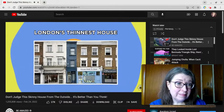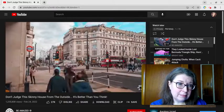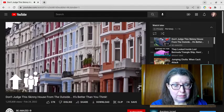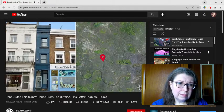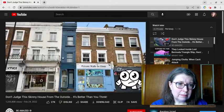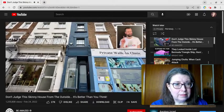London's thinnest house. With millions flocking to Britain's capital every year, it's easy to see why London leaves no stones unturned when finding space to accommodate its ever-increasing population. And at just 6 feet wide, this house in Shepherd's Bush, West London, looks like it's been on a diet. I know what you're thinking, who on earth could possibly live in that? But give it a chance, because beyond the blue exterior, things aren't so bad.